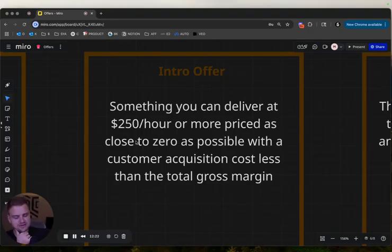But we don't want it to be super low. Let's say we could deliver it in 1 hour. We wouldn't want it to be $250 per hour because there's not a realistic chance we're going to get a customer for probably less than $1,000 in this day and age. So really, your intro offer is probably going to end up something like $2,500 that you can fulfill in 10 hours or less. And that $2,500 will cover the customer acquisition costs.